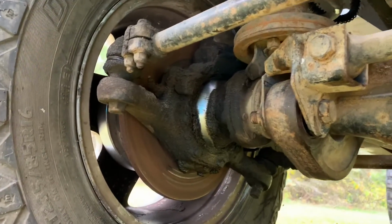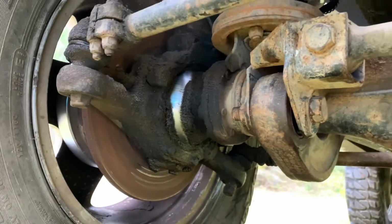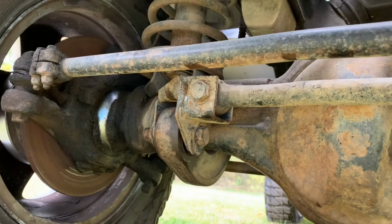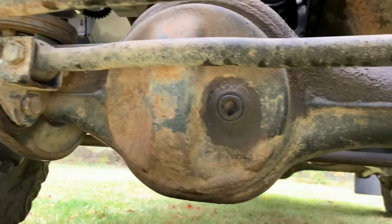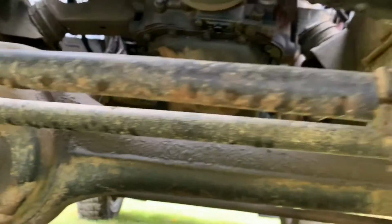Okay, taking a look at the front here. Looks like the swivel seals might need to be replaced soon. What you can do in the meantime is add grease in there instead of oil, and it won't leak as bad and actually get you a few more years. Again, the plug seems to be a little leaky on the front diff as well, tiny bit.